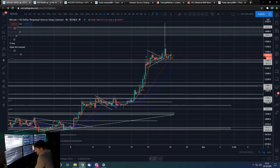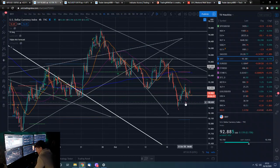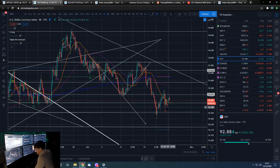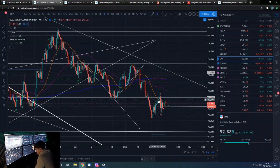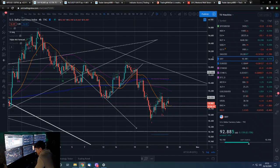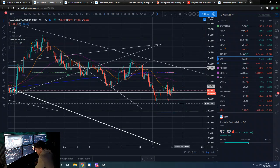Sorry, not Bitcoin. DXY has had a little bit of a move up this morning. Nothing too major. It looks like it's just consolidating in a tightening range here, as we can see. So it is going to probably be the decider for Bitcoin.